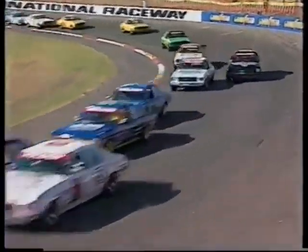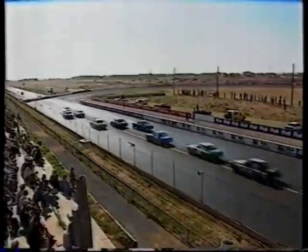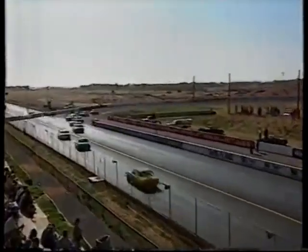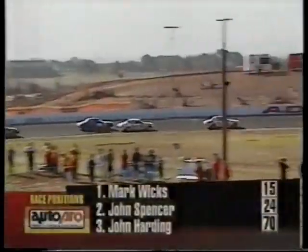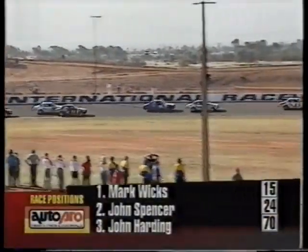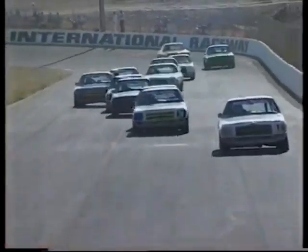John Harding, a brave man on the outside line here at Adelaide International. He's doing pretty good, though. He's got past John Spencer into second spot. Well, Spencer comes back at him, but Harding not giving. There's a little bit of smoking back in the pack. And Mark Wicks still leading in that 15 car. John Spencer and John Harding now. And coming up through the field as well is Scott Walker in the number 11 car.